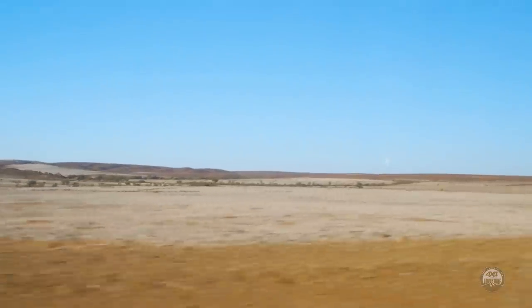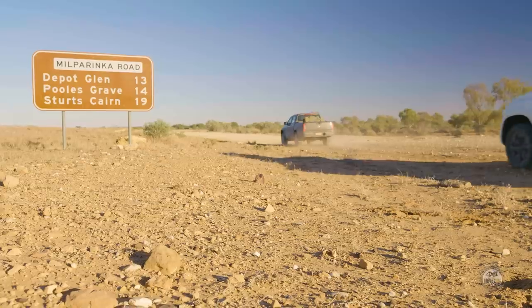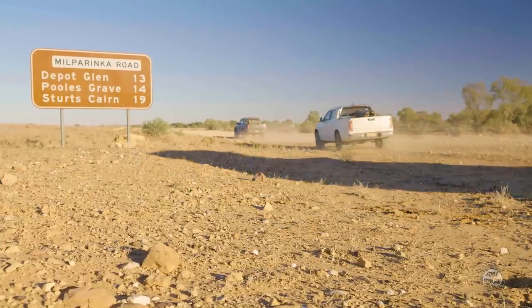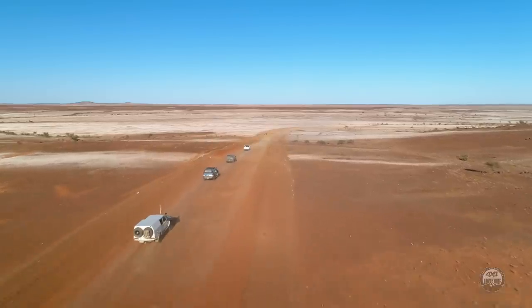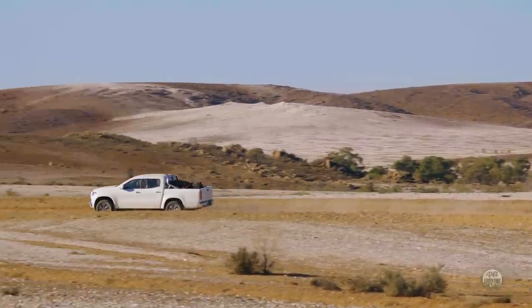Well, Ron, Milperinka's a nice little pub. Good people there too. What are we up to today, mate? We're going to head north up to Depot Glen, Sturt's camp. There's a grave there of his 2IC, Poole. And then we'll go out to Sturt's Cairn as well and walk up the hill there and have a fine vista of this incredible country that we're travelling through.